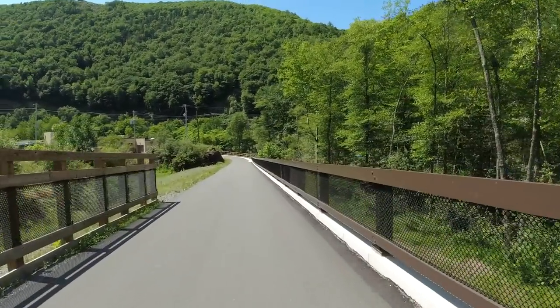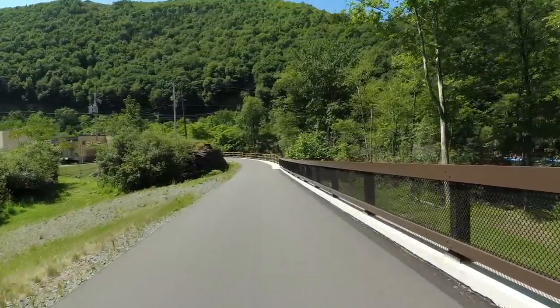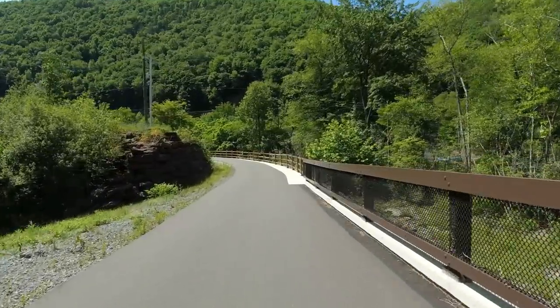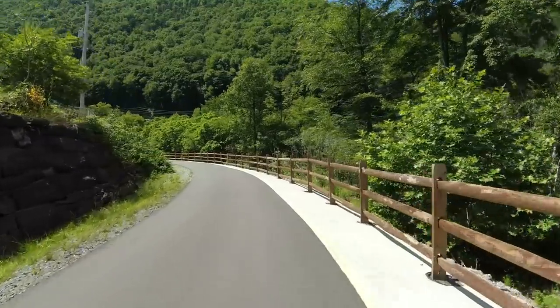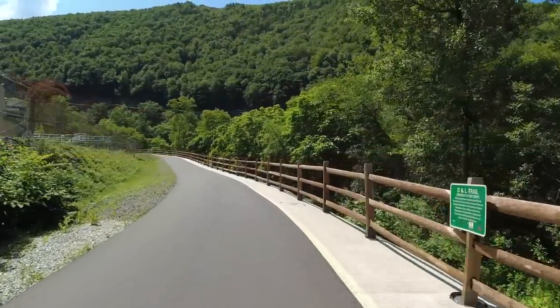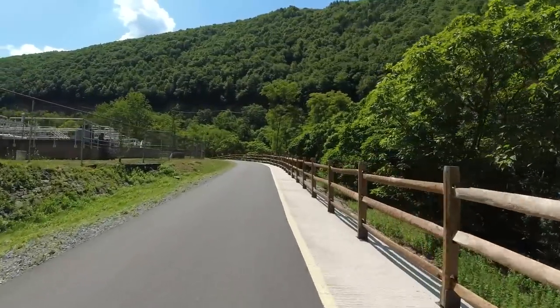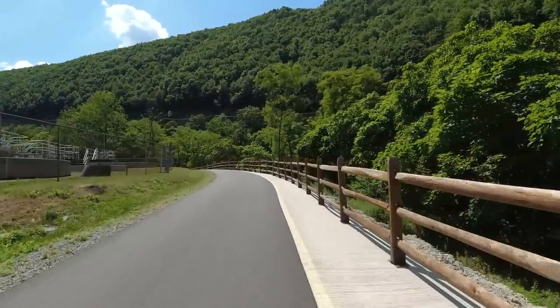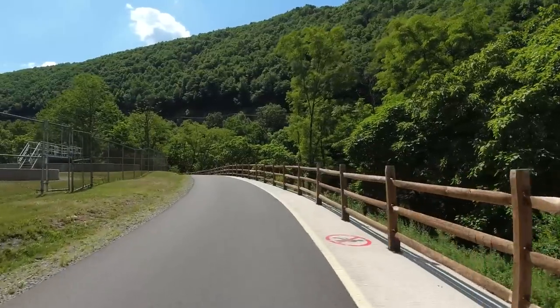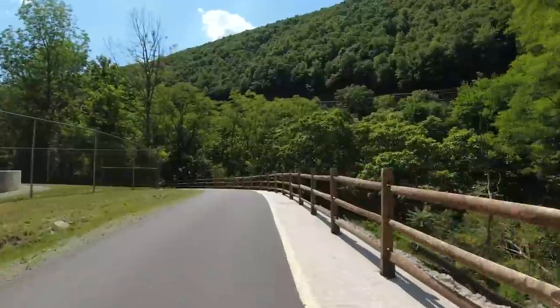All right, I'm not sure how far we have to go. I don't think it's too terribly far for our first location, but we're gonna keep our eyes peeled and hopefully there's some signs of something obvious. Otherwise, I'm gonna definitely have to keep checking in on Google Maps, see if I'm in the right location, and maybe get off the rail trail here and see what we can locate.